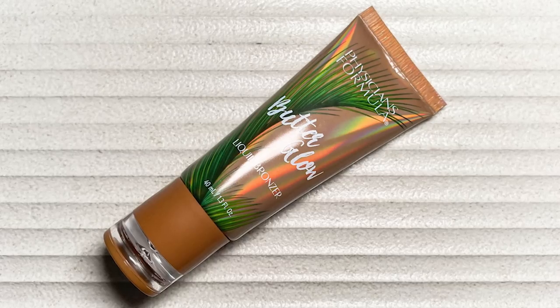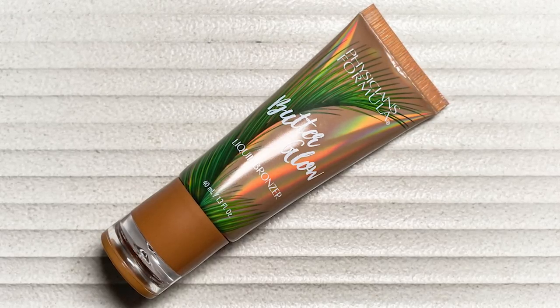I've been putting off trying this bronzer. I tried out the liquid highlighter of this line, and I hated it. So I'm scared that I'm going to hate this too. But this is the Physicians Formula Butter Glow Liquid Bronzer, and I have the shade Bronze. So we'll see. It has that smell that everyone likes. I don't know if I like it personally. It smells too much of coconut sunscreen or something. It's not my favorite, but this is the color.